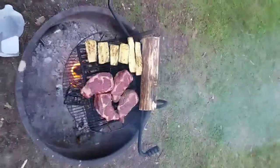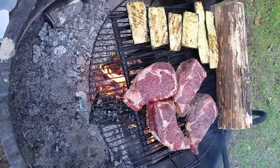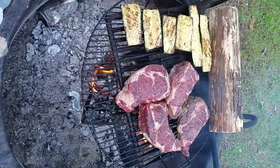People think you need to eat out of a bag when you go camping. Us, we like to go the other direction.